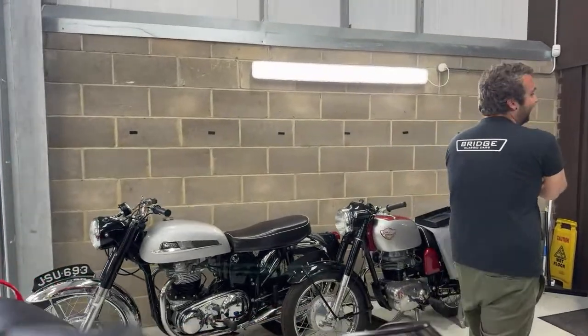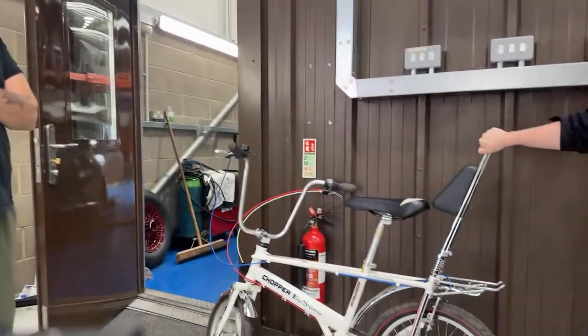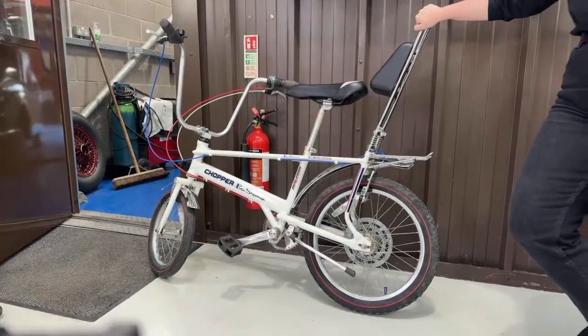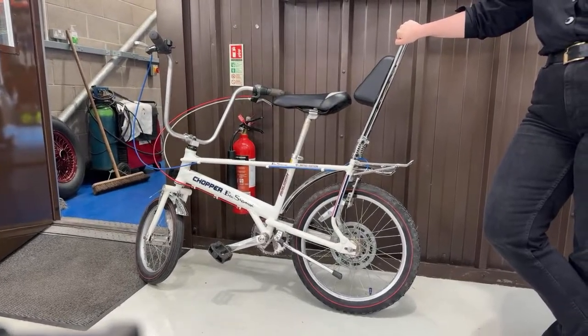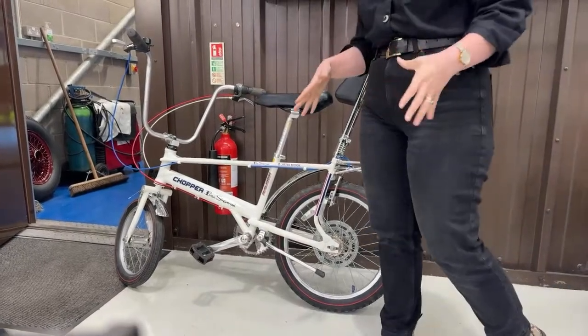And we've got our little bike here that doesn't have a motor, so we've got our chopper here, which is really quirky and super fun, and it might be a little bit of a surprise draw soon. Yeah, people are going to have to wait for that one. But yes, everyone, thank you so much for joining.